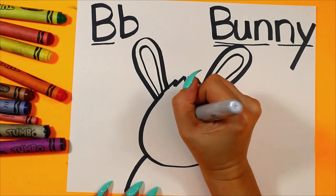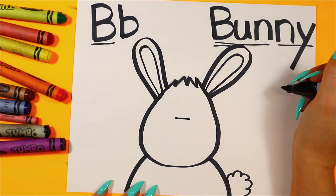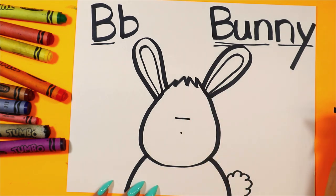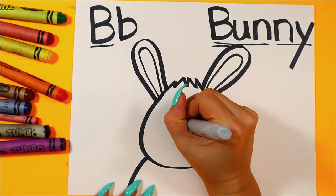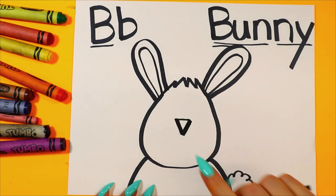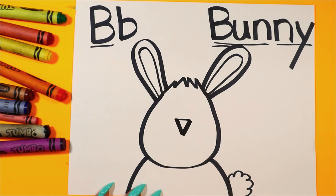Let's add a face on Bunny. Let's draw a line, and we're gonna draw a dot below. Next, we're gonna draw a line down on a diagonal to the dot to make a letter V shape below the line to make the nose.